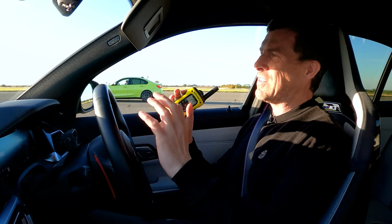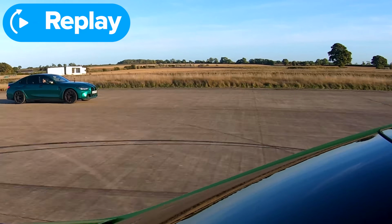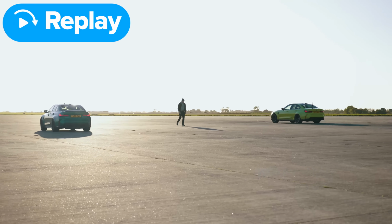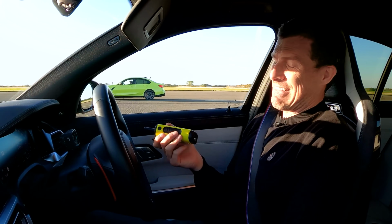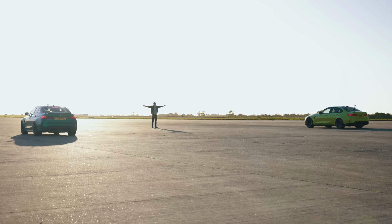Little bit of slip, but it manages it really well, and it still did a decent enough time. Did I jump that time? I don't think so. No, I think we've had a bad launch from you, then a sneaky launch from you, and I think that was a good, honest comparison with both cars, and I guess this is quicker. I think he's right. That is quicker over the standing quarter mile. Definitely. So then what exactly happened?